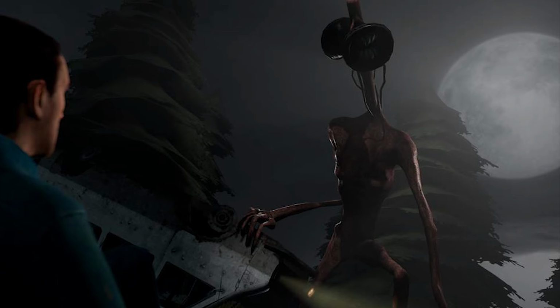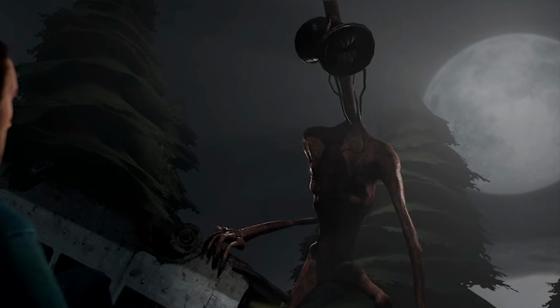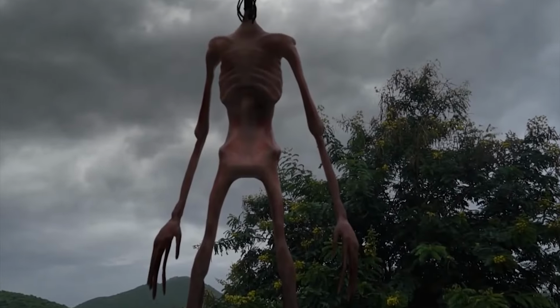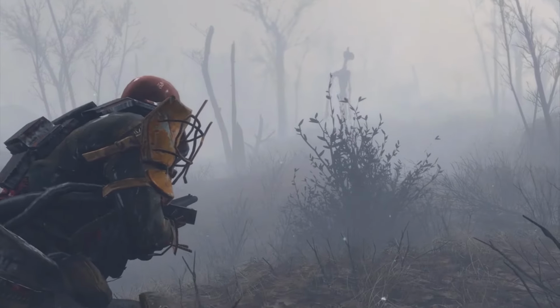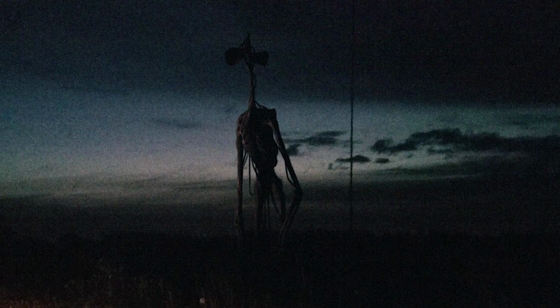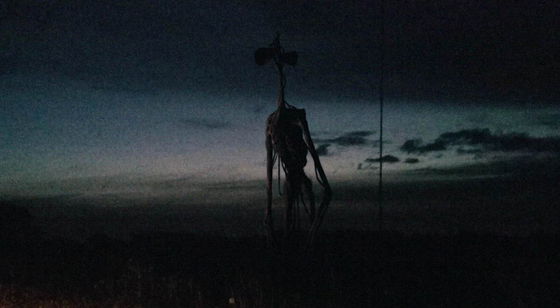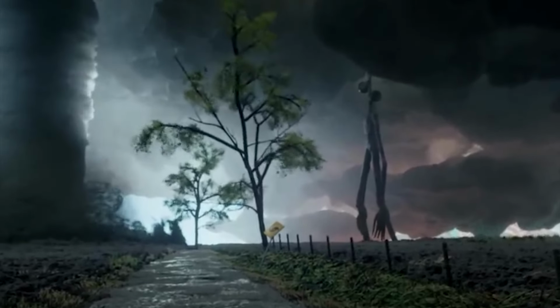Number 3. Hunting tactics. The Siren Head has a wide range of features that enabled it as a complete hunter. The monster uses the speakers on top of its head to imitate people's voices, animal sounds, and alarms. The Siren Head uses these sounds to deceive, scare, and confuse its victims. Some people claim that they've witnessed how this monster uses its victims' voices to lure in their families and friends so it can later eat them.